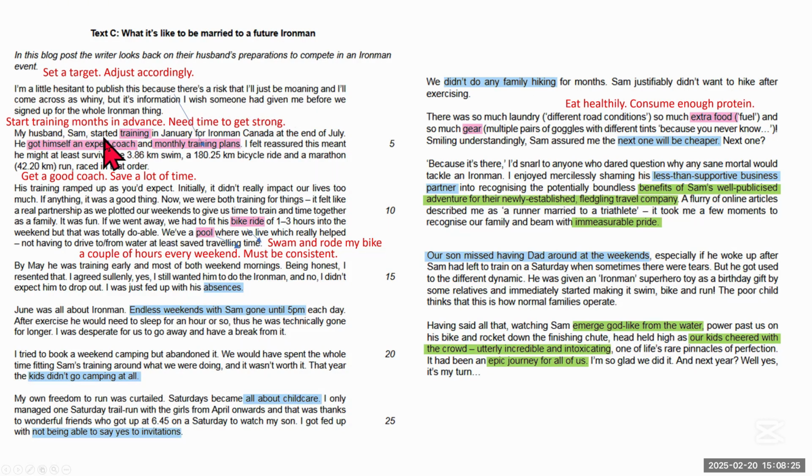So for training, started training in January. I have to change to my own words first: start training months in advance. And my development is that you need time to get strong. Got himself an expert coach. So I say here to get a good coach, and that will save you a lot of time. That's my development. Monthly training plan.